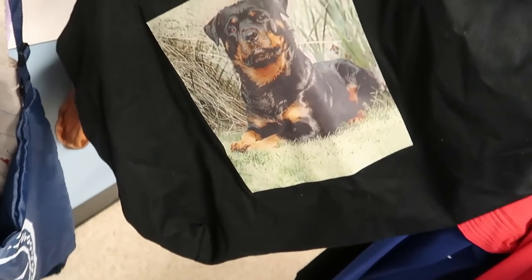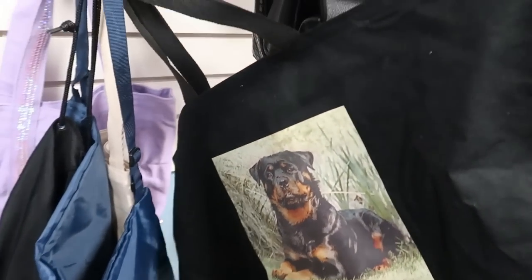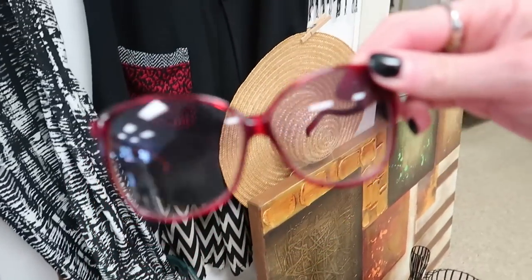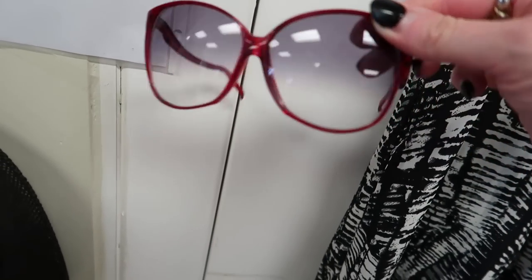Also, a Stranger Things Rottweiler tote. It's cute. These look like they might be vintage 70s sunglasses to me based on the style. Pretty excited about them. They look pretty rad. They were 50 cents. I had to get them.